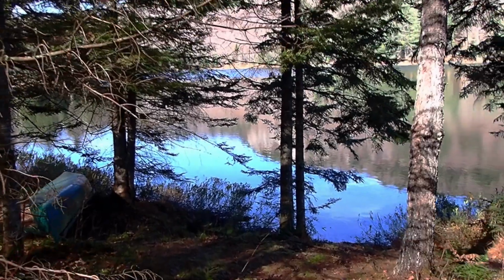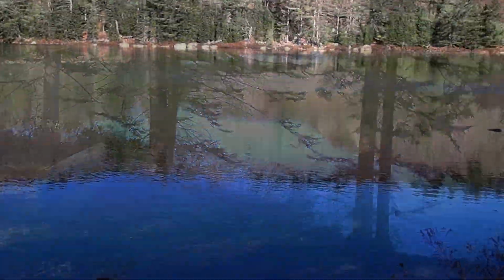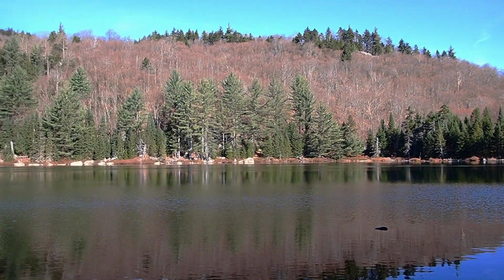See, there is a stashed canoe here. Come down to the water. The bottom's a little mucky here, a lot of leaves. I think the beavers have the water level elevated in the pond right now a little bit. This is going to be a quiet campsite.